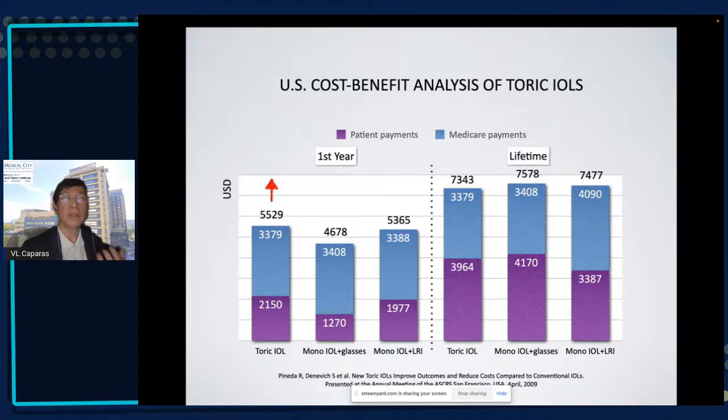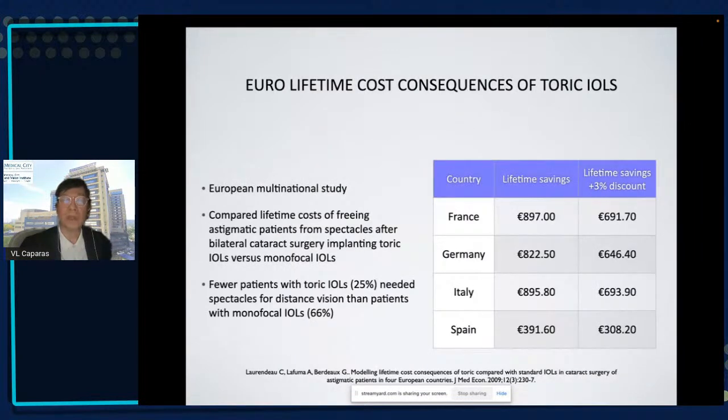And this is not to mention the satisfaction of the patient, because especially now, patients will ask, why am I still wearing glasses? Shouldn't I not be wearing glasses? I had my cataract removed already. How come my neighbor is not wearing glasses? I'm sure you've heard that from your patients. And then Europeans will show similar savings in terms of lifetime costs in maintaining a toric IOL versus a monofocal with spectacles. So it can be proven in dollars and cents.